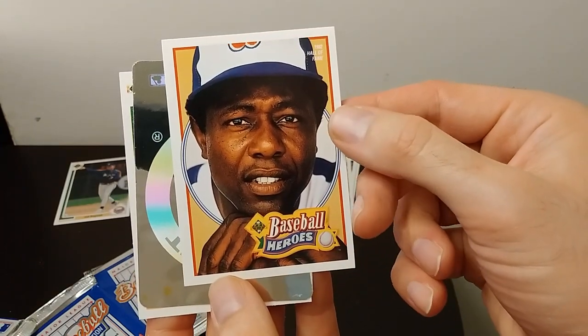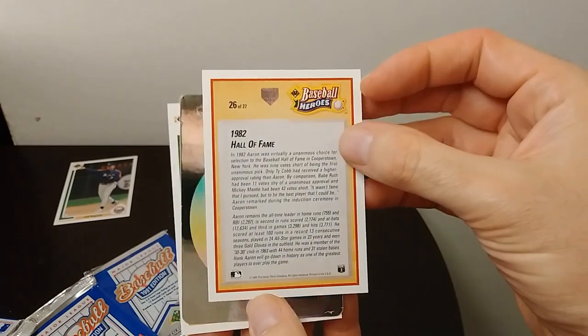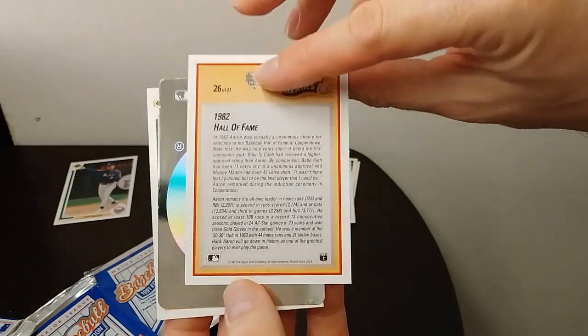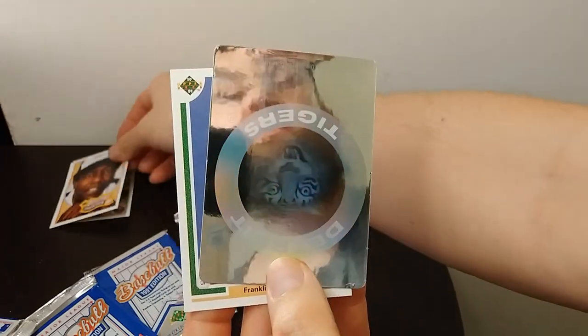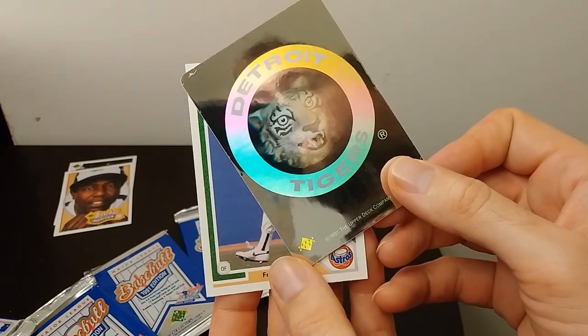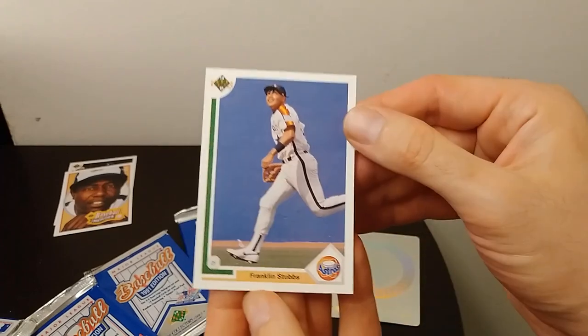A fun little Hank Aaron card insert I wasn't expecting. Didn't know about these. Gives a little history about him. It was a nice find. I don't know if you guys can see my homemade tripod there through that card. It was funny.